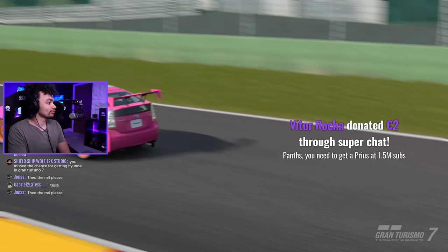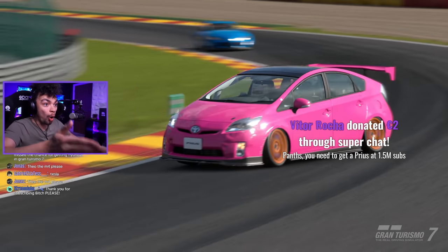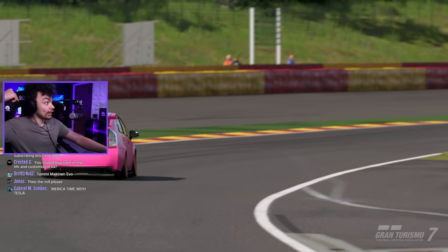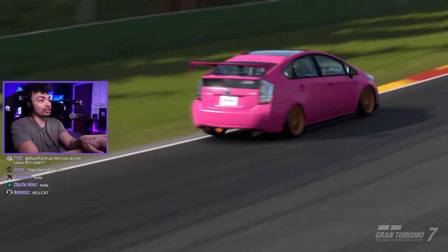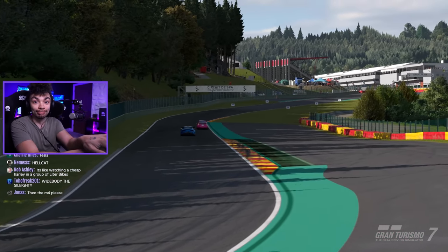Fans, you need to get a Prius at 1.5. Yo! Skid! That was a skid. Wide body Prius. Don't do it. It's not worth it. Just don't.